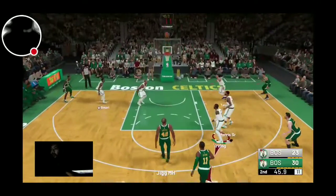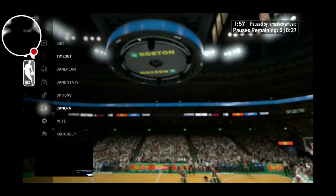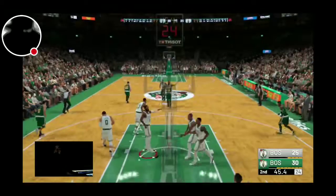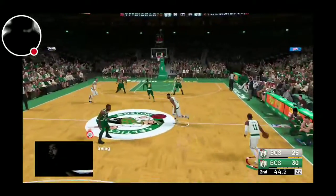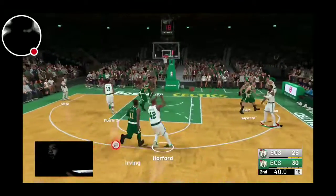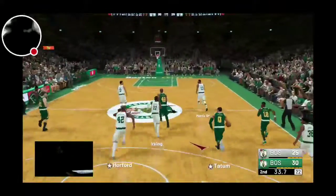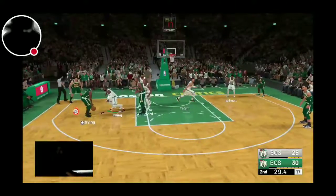Pulls it from 20, and he hits the jumper for 2. Horford's got 6. Well, Kyrie Irving, if you're open, he will find you. This guy is a scorer, but he understands others have got to come along with him. And stolen by Tatum. Left side, Irving.